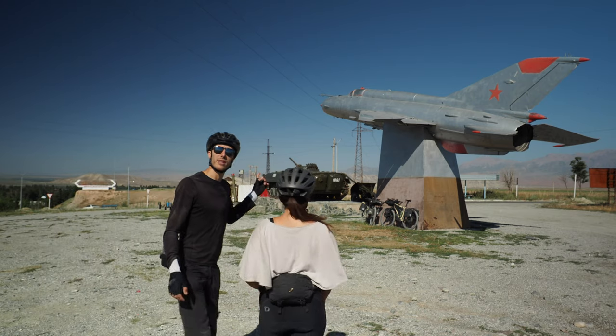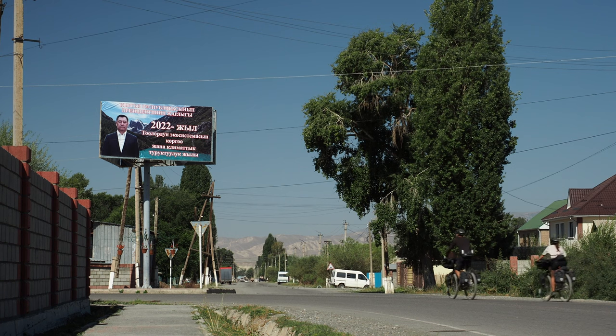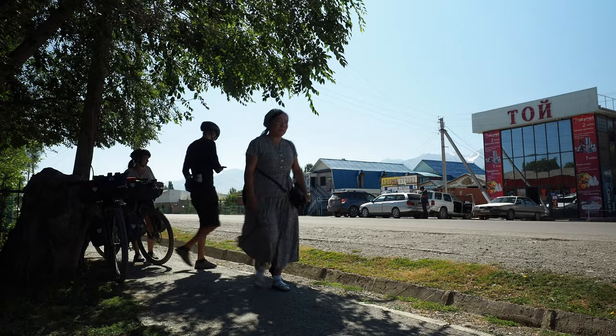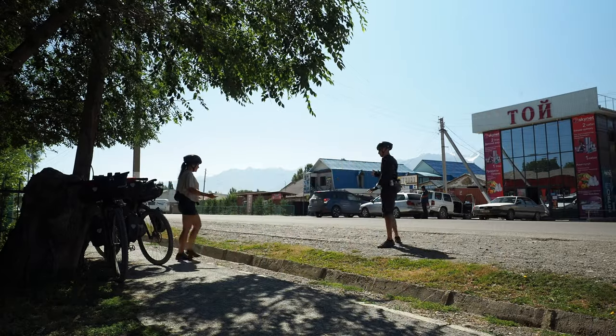Oh, nice monument, by the way, right? So cucumbers, buckwheat, liquors, alcohol, maybe peaches.